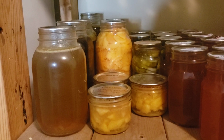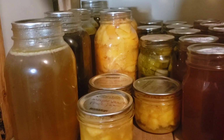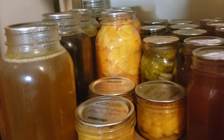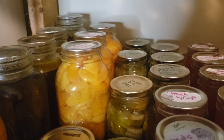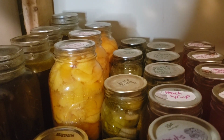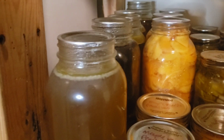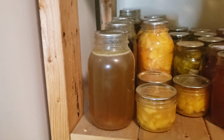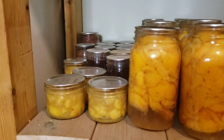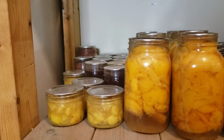So I have some more peach preserves here. This is the maple peach vanilla jam, and then just more peaches in syrup back there. And then I have some sweet dill pickles and some relish behind there. They must have just gotten moved. And then because apparently I like to keep my broth all over the place, here's some chicken broth. So we have all the chicken broth and rabbit broth to make soup for the year until I'm able to get chickens again next year.